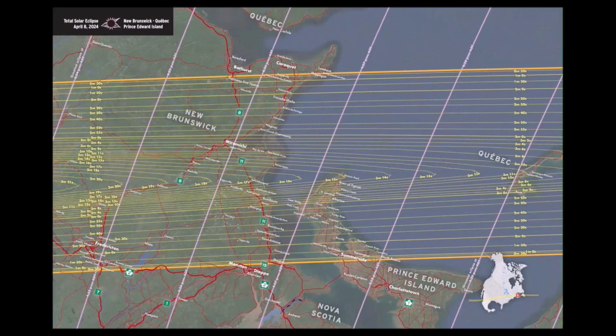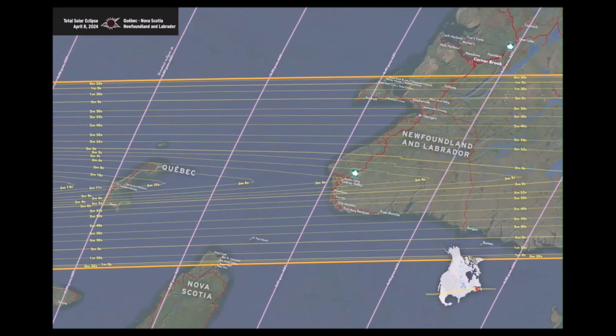And now we're coming to the end of our eclipse path. Prince Edward Island would be an interesting place. I understand there's a very scenic lighthouse on the very tip. That will be a popular location if it's clear that day. And now we come to the very end, Newfoundland and the island of Newfoundland.